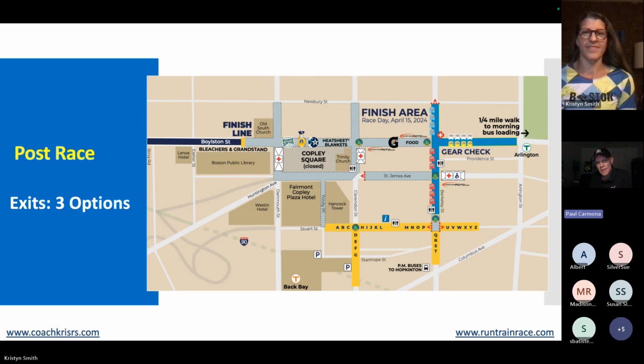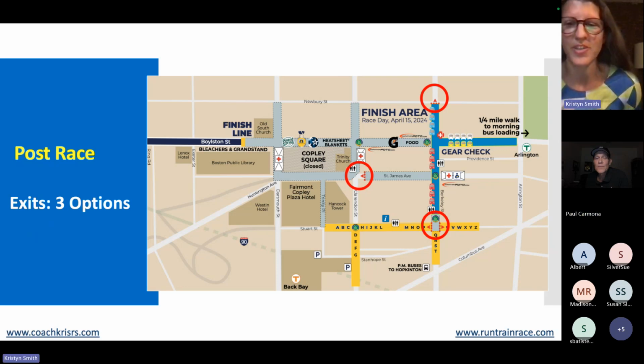walking through here. The exits, there are 3 options. On the north side at Newberry Street, on the south side at Stewart Street, or on the west side over there closer to Copley Square. I'm not sure if that third exit's going to be open this year. It might be because of the construction that's happening over at Copley Square. Sometimes it's not circled here. What's that? This map is from this year.